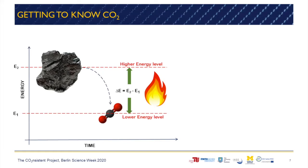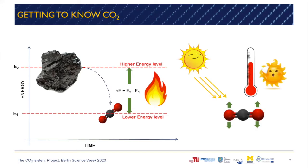First of all, its geometry. It's a linear molecule, and this means it is released in the form of a gas and that can accumulate in the atmosphere. The second characteristic important for us is that it is a gas that has the capacity to trap some of the sun energy, vibrate, and release part of this energy as infrared rays or heat, if you will, warming up the atmosphere to the temperature that we have nowadays on the planet.